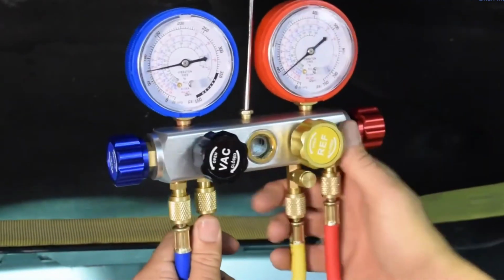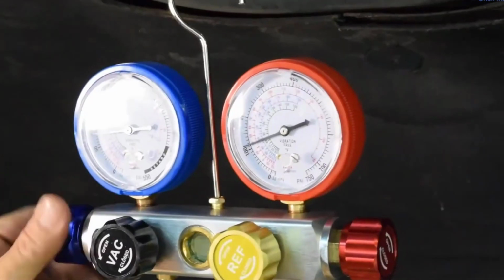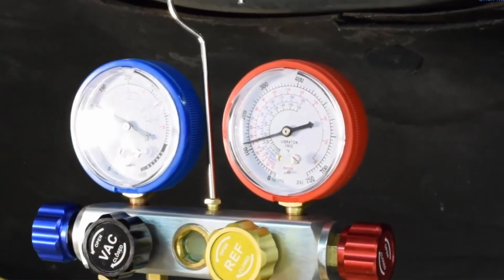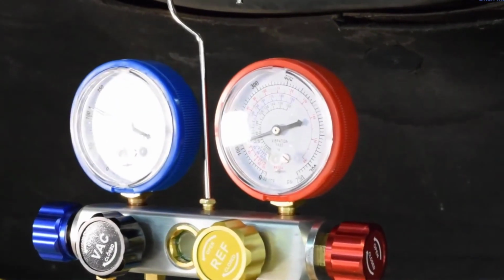The Mountain 8205 is an effective analog gauge. It only works with 134A refrigerant. The weight is only 2.4 ounces. The hose length is 60 inches and it comes with a 1-year warranty.